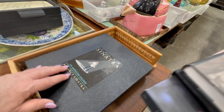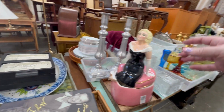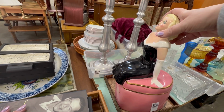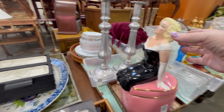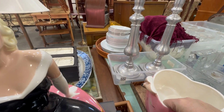Now I came to this auction with the thought that I wasn't going to buy anything. I was not going to bid on anything. This Marilyn Monroe cookie jar goes for about $45 online. It's not very expensive at all.